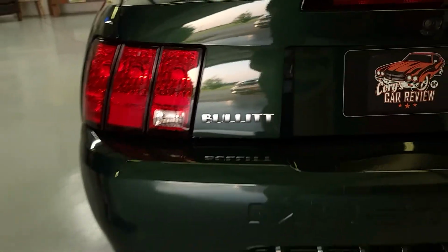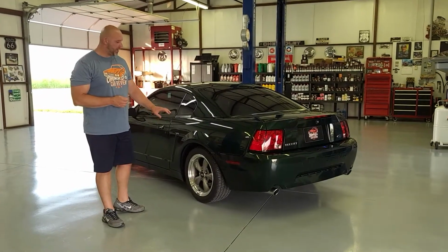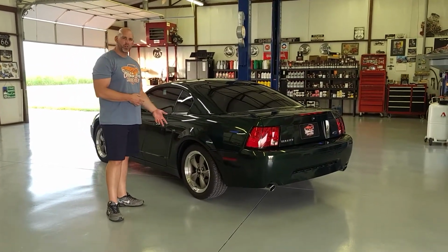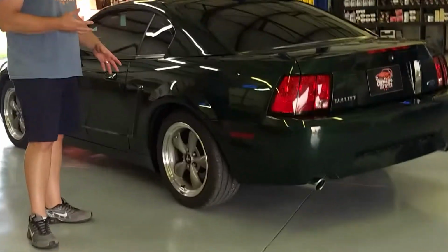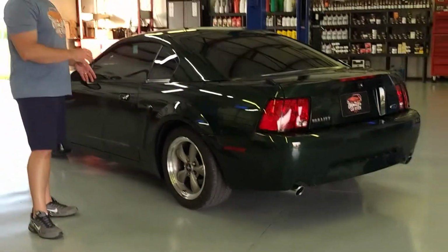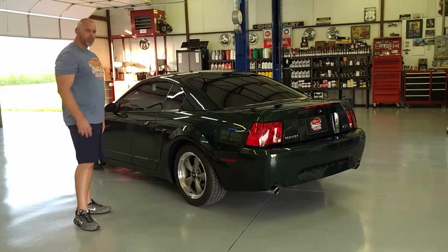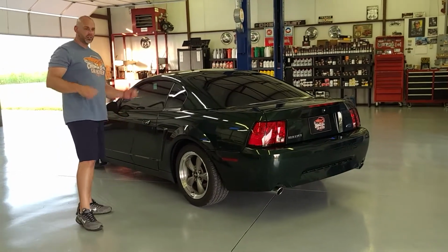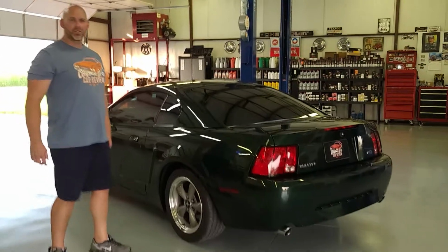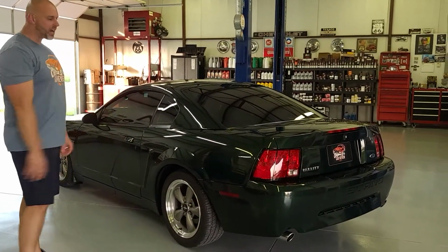And these Bullitts have the stainless exhaust tips that the GT doesn't. I don't know if the Bullitt and the GT share the same wheels, or if they're different shades of gray. I really don't remember, and there's nothing I can really find out about. However, they do look the same. They are 17 by 8s. They're Z-rated, which means you can drive the crap out of this, 130, 140, 150, however fast you want to take it, because they're Z-rated tires.